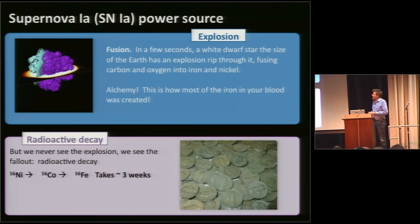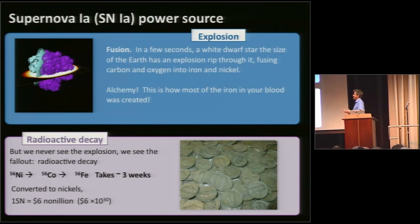Okay, but that's not what you see. What we see when we see the explosion and we follow it in astronomy, it's actually the aftermath. It's a radioactive decay from synthesizing this nickel-56, which is a radioactive form that decays to cobalt-56, and that decays to iron-56. And that process takes about 3 weeks. So if you could convert that into actual nickels, one supernova equals $6 nonillion. Okay, that's 6 times 10 to the 30th.